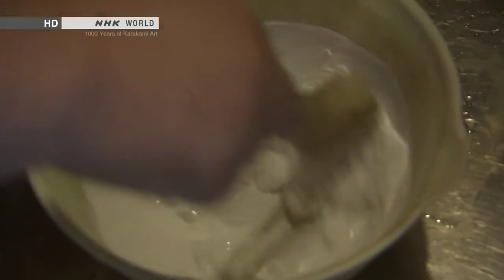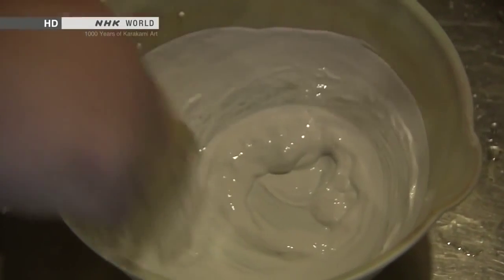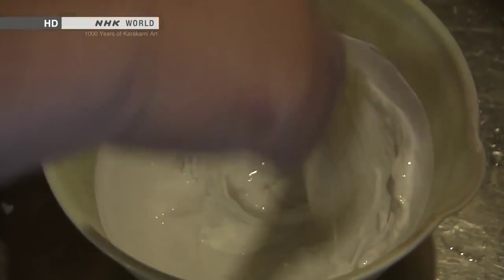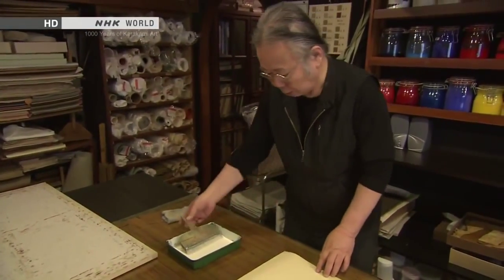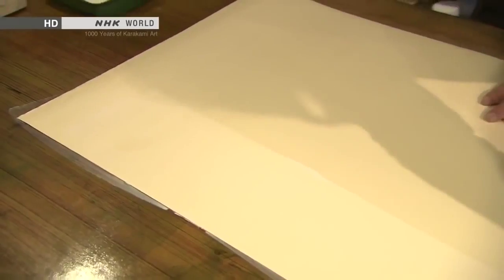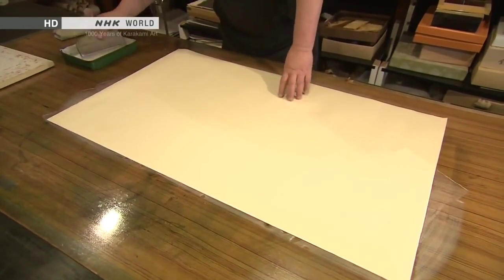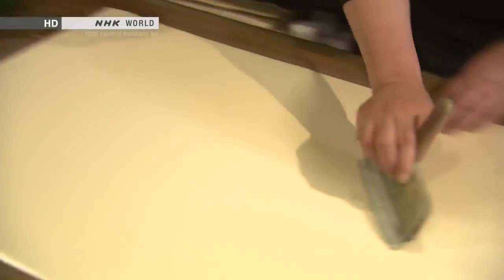First, Kenkichi prepares a white base with powder made from oyster shells. Then he applies it to a piece of handmade washi paper. This base color will accentuate the pattern.